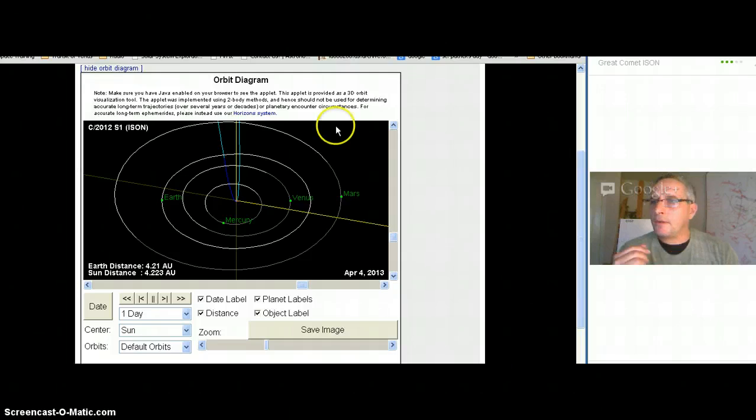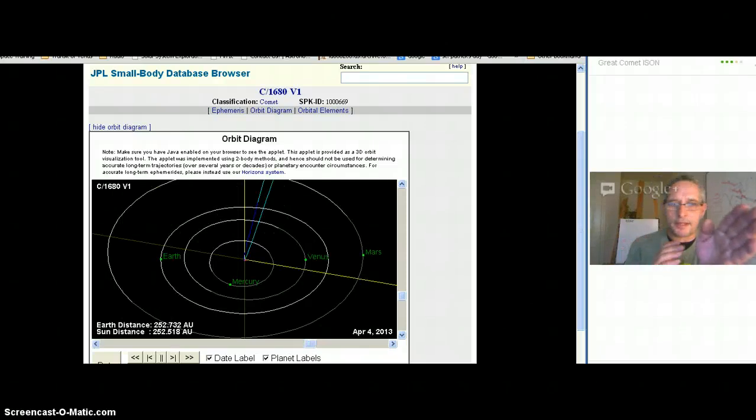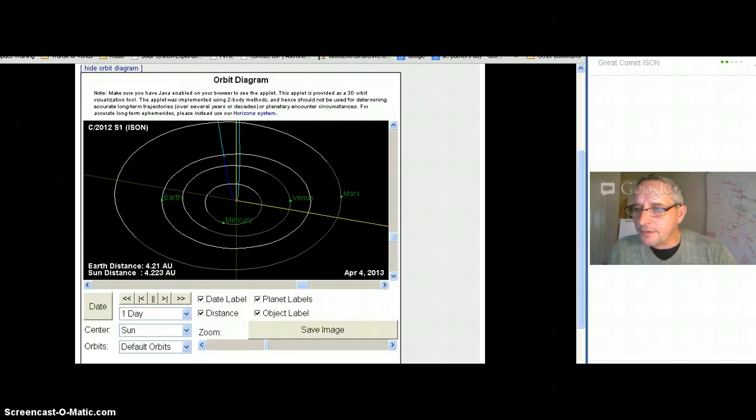And what we have is similar looking orbits, except you can see there, it's off. This one's coming in from here, the old one comes in from here, and the new one comes in from a different angle a little bit. And here it is, coming in from the top, going below, and coming back out.